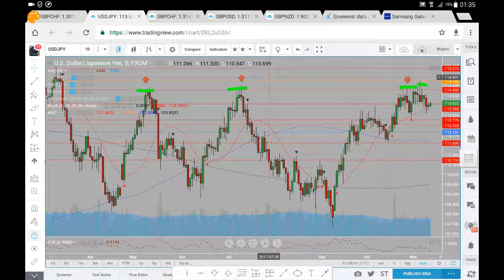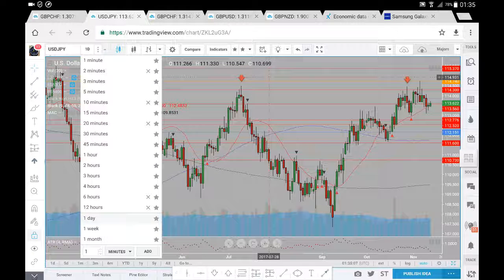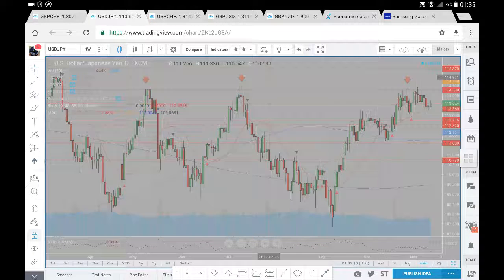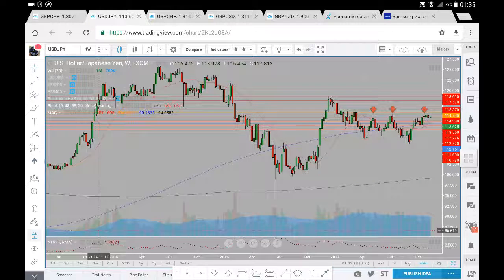So I'm just going to have a look at the weekly and the monthly before finishing up. Bear with me a second. So on the weekly, sorry about that. I'm just thinking about something here.